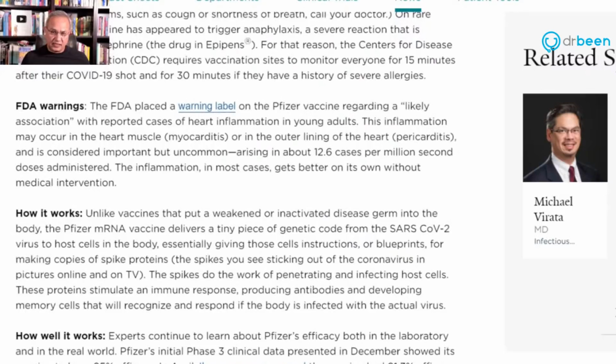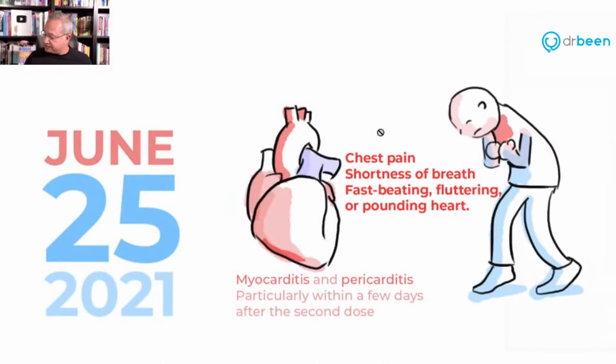So again, does it become better or not? Do we need intervention or not? That is a separate discussion. I wanted to make sure that we are aware that there is a warning label on this vaccine. So what are the things that should make us worry? If there is chest pain, shortness of breath, fast beating, fluttering, or pounding heart.